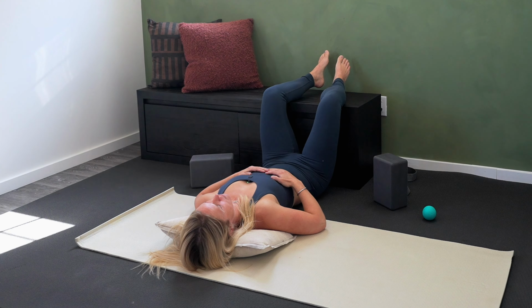So this feels good. You can stay here practicing this breathing. Again, it's 2 minutes. Neck and shoulders are relaxed. We're breathing all different directions, and it doesn't have to be very big breaths at all.